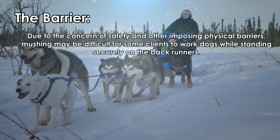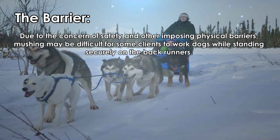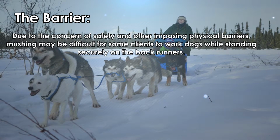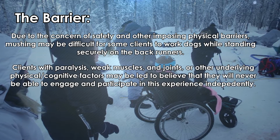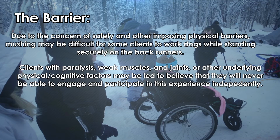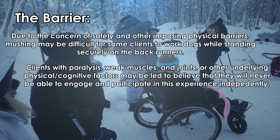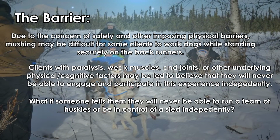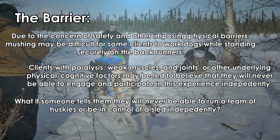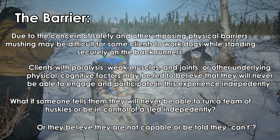Due to the concern of safety and other imposing physical barriers, mushing may be difficult for some clients to work dogs while standing securely on the back runners. Clients with paralysis, weak muscles and joints, or other underlying physical and cognitive factors may be led to believe that they will never be able to engage and participate in this experience independently. What if someone tells them they will never be able to run a team of huskies or be in control of a sled independently? Or they believe they are not capable, or be told they can't.